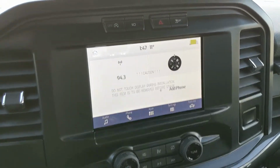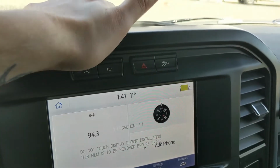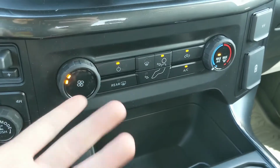Then above your screen, you have your auto start stop shut off, your camera view again, your hazards, and your traction control shut off. But then moving down from your screen, you have your media controls here, and then your climate controls, very simple, easy to use.